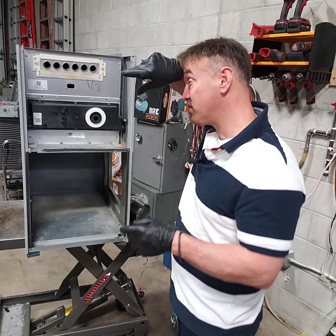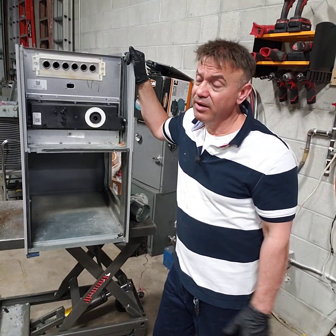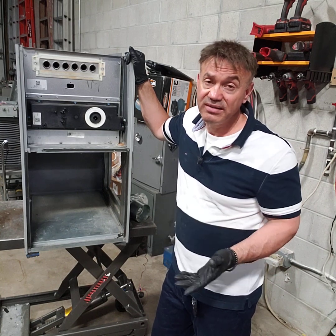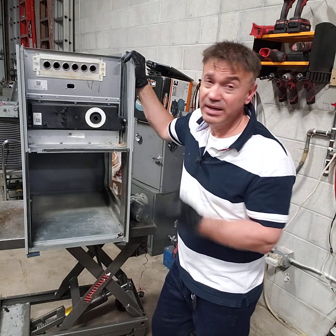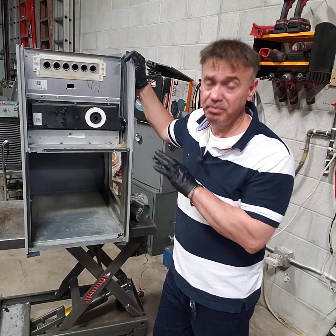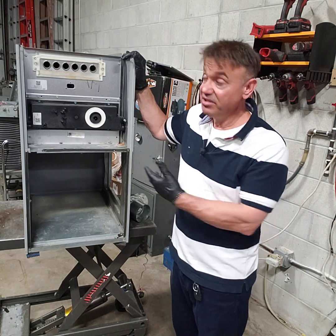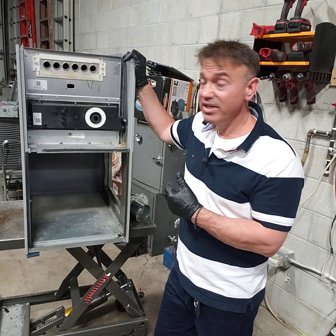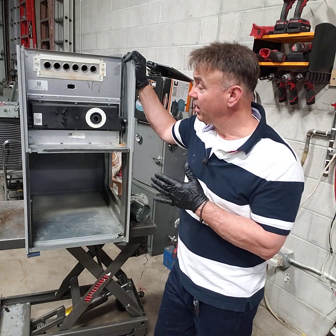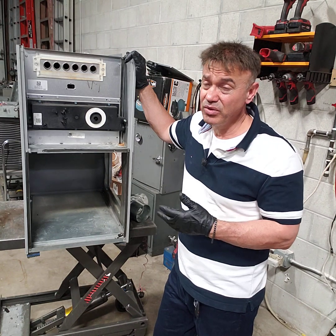Now the heat exchanger is replaceable. I'll tell you a dirty secret. With a furnace, you usually never have to replace it. Honestly, this furnace, if I want to, I never have to replace it. No matter what goes bad in it, it's replaceable. Even the heat exchanger, I'll show you how to take it out. But the reason most technicians will not replace it is the headache.